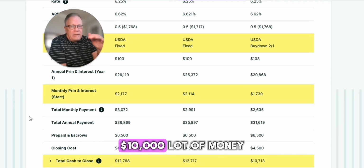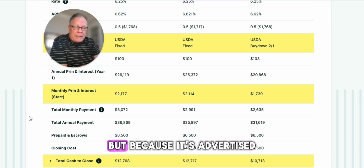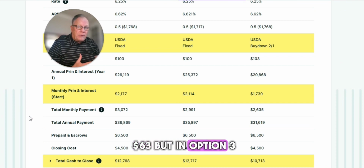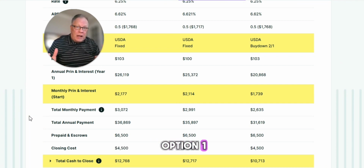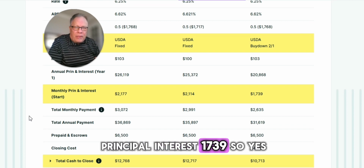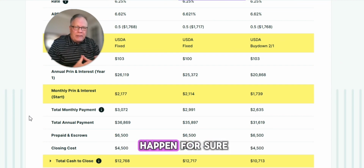Now $10,000, a lot of money. Monthly payment you would think would be much more, but because it's amortized over 30 years, it doesn't have that much of an impact. That's why it's only $63. But in option 3, you'll see we're going to drop that payment from option 1 to option 2, $438 a month. The monthly principal and interest, $1,739. So yes, that would make an impact, and that makes affordability happen for sure.